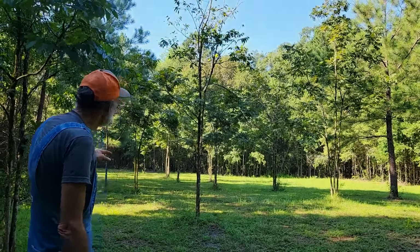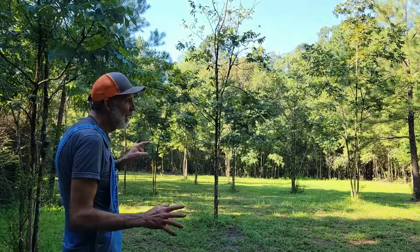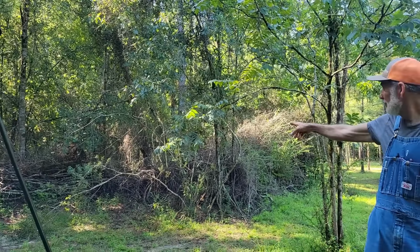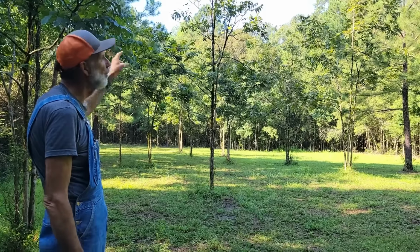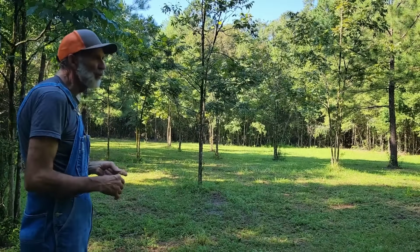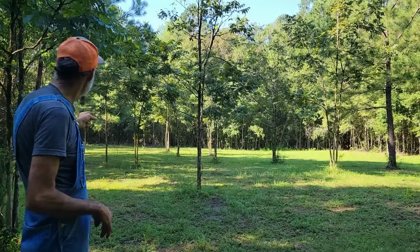But since I cleared it up, we have videos of me clearing it. You can see how bad it really was. It looked just like this right here. Just like that. And I walked through it and tied ribbons on these trees. These are pecan trees off in the bottom of a swamp down in here. So at some point in the future, this food plot will have a pecan orchard in the middle of it.